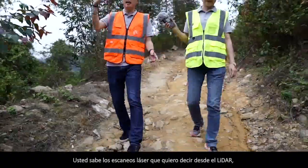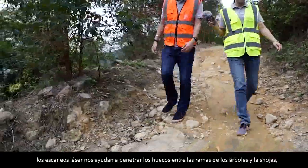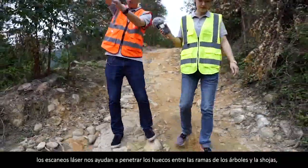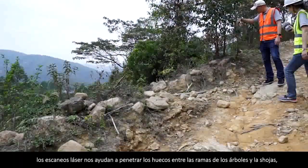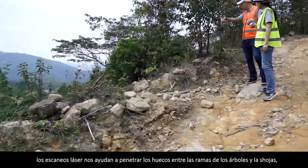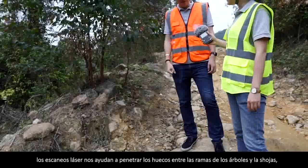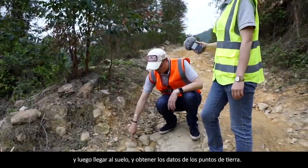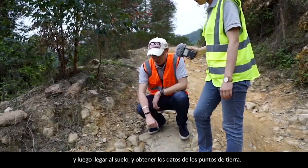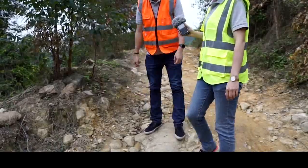You know, the laser scans from the LiDAR, from the laser scanner, help us to penetrate between the gaps between tree branches and leaves, and then reach the ground and obtain the ground points data. Good. True and accurate. Whoa, excellent.